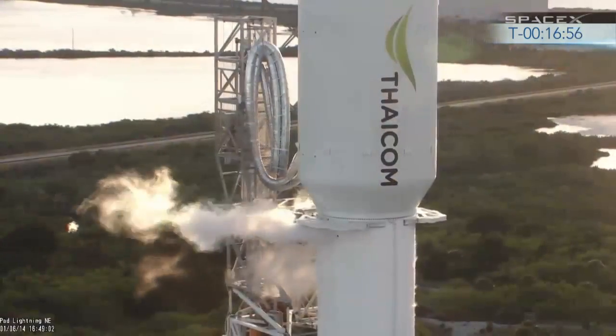So, however, with today's 2-hour window, while we've got time, should we need it, to work possible problems that may come up, we're obviously looking forward to going at the opening of the window and celebrating a great amount of work here by the SpaceX team. Now, currently, first and second stage tanks are continuing to top off.